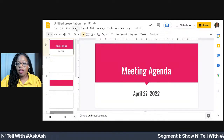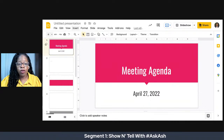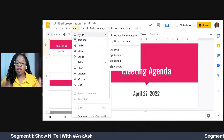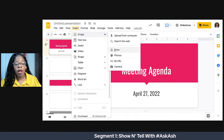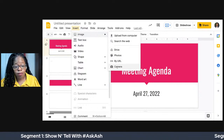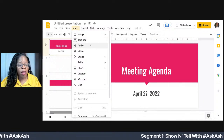Let's see. Where else do we want to go? I definitely want to add this right here. So insert. This is where it gets fun. You can certainly insert an image from the computer or the web, Google Drive, photos by URL, or your camera. Text box. If you want to add an additional text box, you can do that.